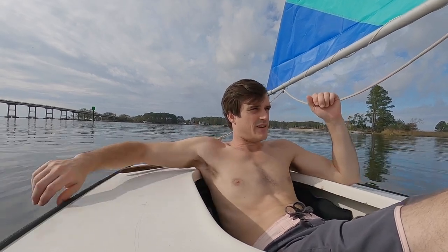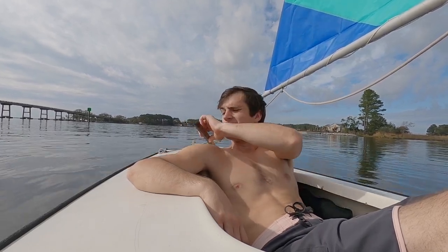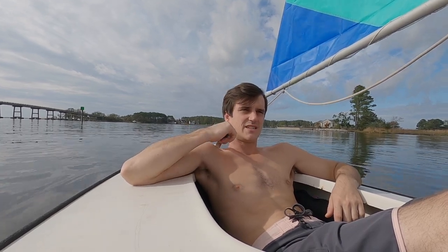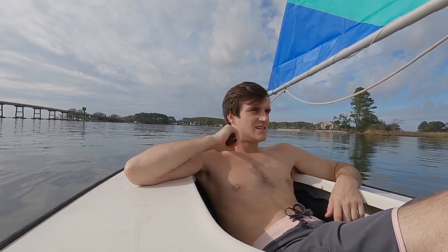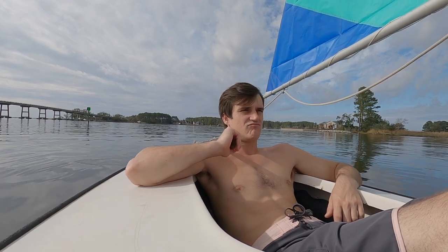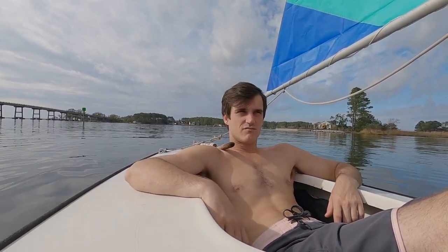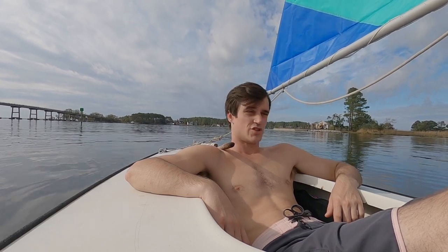Sunfish has a very comfy little cockpit when you sit down in it like this. It's got a nice curve for your back and you can just sit and hang out. You can get this little thing right here over your shoulder if you want. You can just drive like this. The boat will drive just fine. You don't have to do much. It's one of my favorite ways to sail when there's no wind.